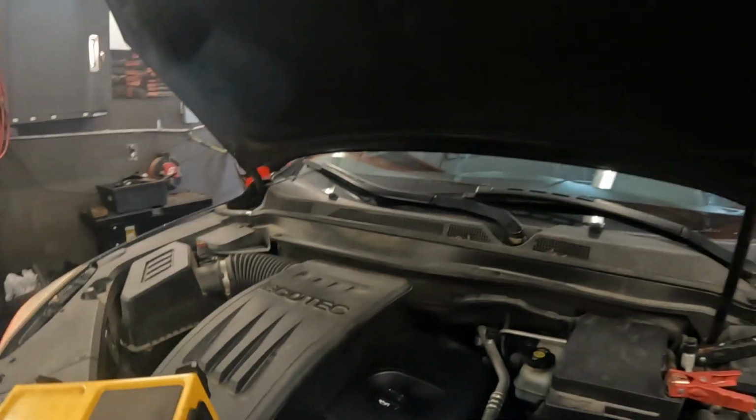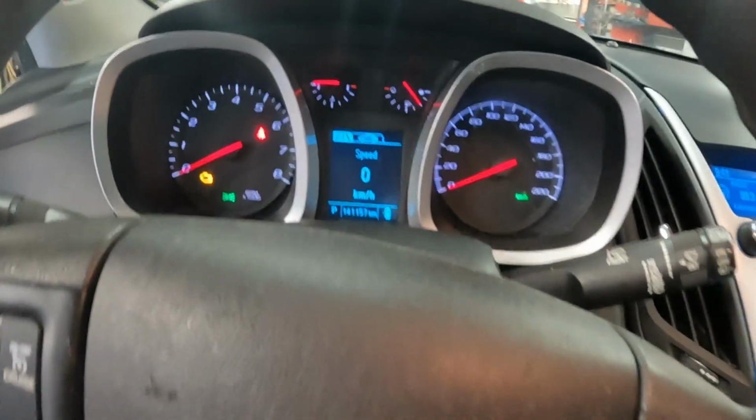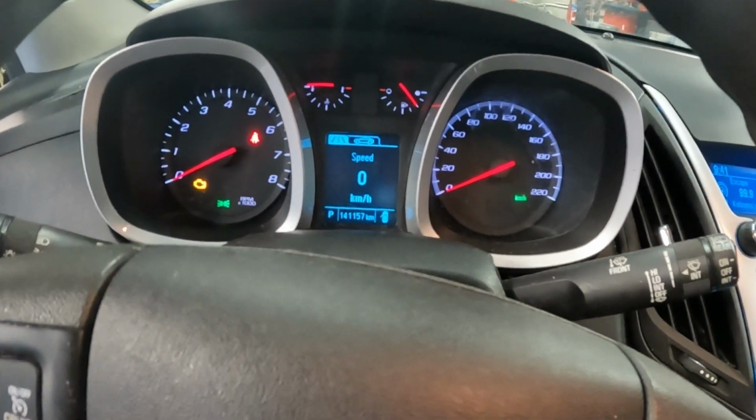So let me put you inside and show you what it sounds like, what it's doing. Okay, so also to show, it's got 141,000 kilometers on it.